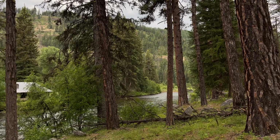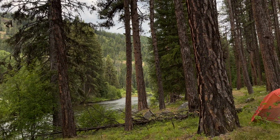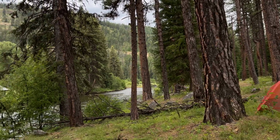Okay, so we are here. Thank God we set up camp, because this is moving in and we can smell rain and hear thunder, but we're all set up, ready to enjoy the storm from our tents.